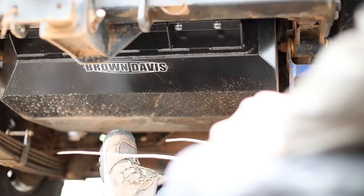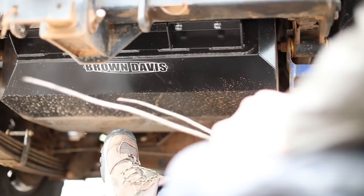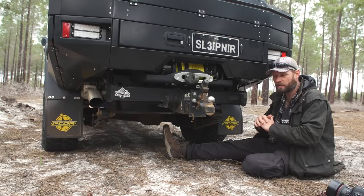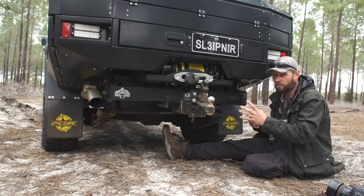As I said, there are two tanks. This one here is a 185 litre tank. The other one is a 110 litre tank, which is split into two, and that's underneath. So I can draw from either tank. There is a second pump in there. So it's like having a single cab cruiser with the two 90 litre tanks, except I have a 185 on the back, 110 on the front. I can draw from either tank.